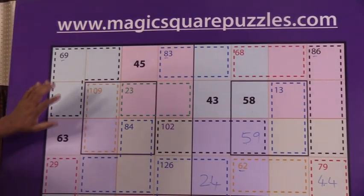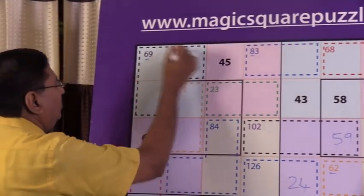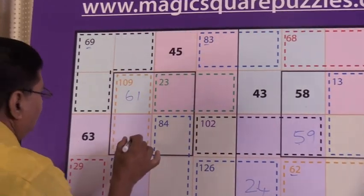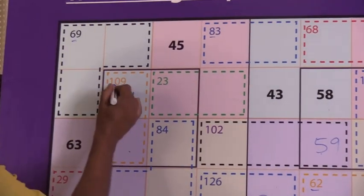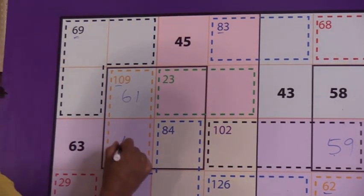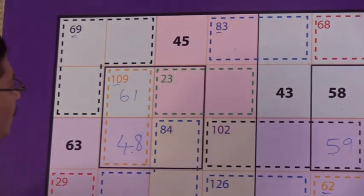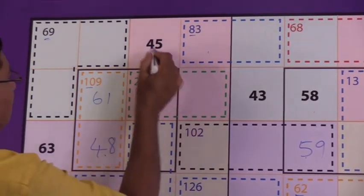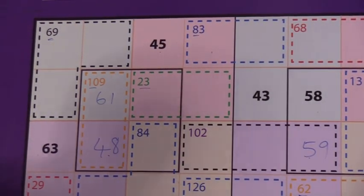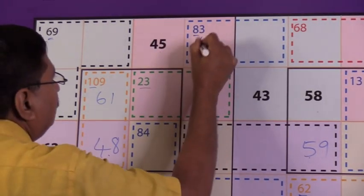Now we will go to this place. These 3 numbers are 69, 4 numbers are 130, 130 minus 69 is equal to 61. This is 61. What is this? These 2 numbers are 109, this is 61. This is 109 minus 61, that's equal to 48. So this is 48. Then these 2 numbers are 23, this is 45. These 3 numbers are 23 plus 45, 68. These 3 numbers are 68, 4 numbers are 130, 130 minus 68, that's equal to 62.